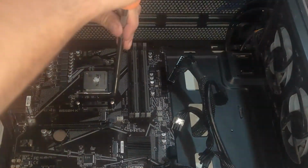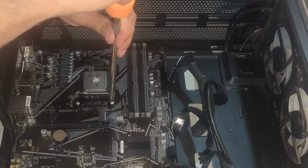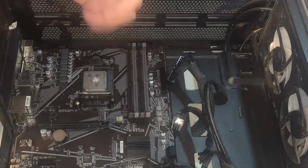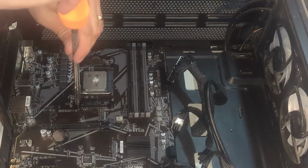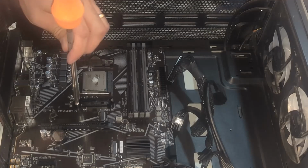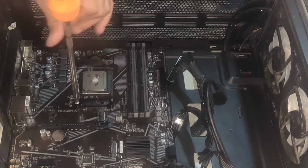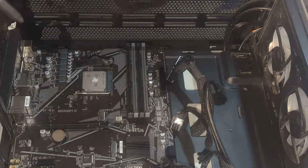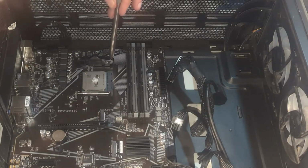Of course, the eagle eyes around YouTube will probably notice that I screwed up. Basically, I forgot to remove the old motherboard OEM cooler brackets. So I'm gonna get that done nice and quick, and I'm gonna reinstall the old Cooler Master brackets.